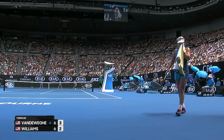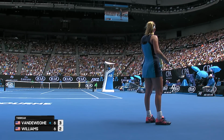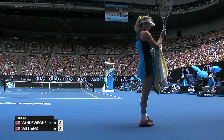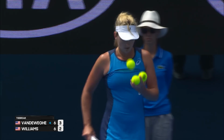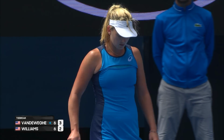Wow. I always find this such a crucial point in a tiebreaker, to be able to change ends with a 4-2 lead. Psychologically, twice the number of points as your opponent.